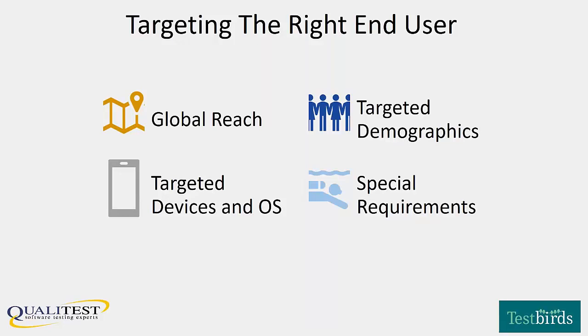We can test on very specific cable providers if it's in the US, or network providers if you're talking about the UK. We can look for people with very special hobbies. Let's say our product is designed for somebody that likes scuba diving, or we had an example with a client that was developing a wearable product that needed to monitor people's health condition. They were looking for somebody that was sweating a lot, to be able to configure that product for people that have the tendency to sweat a lot.